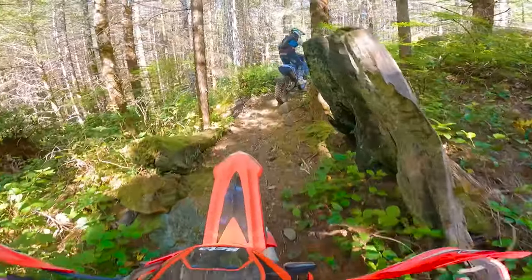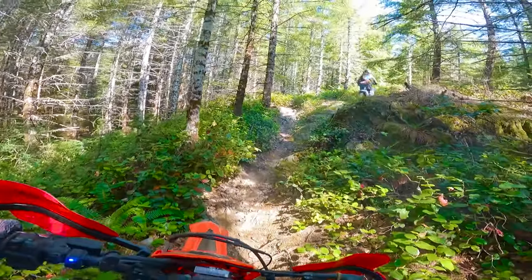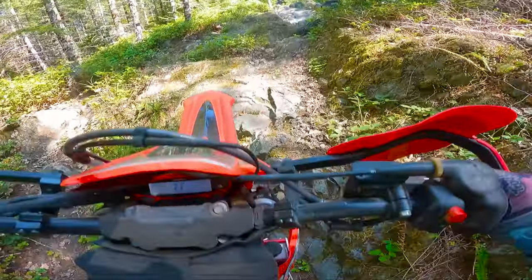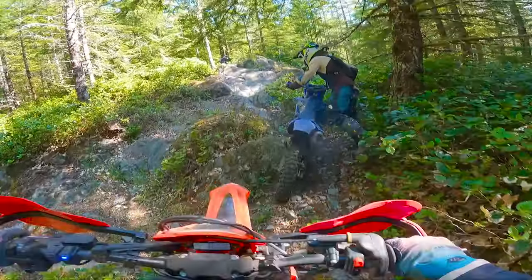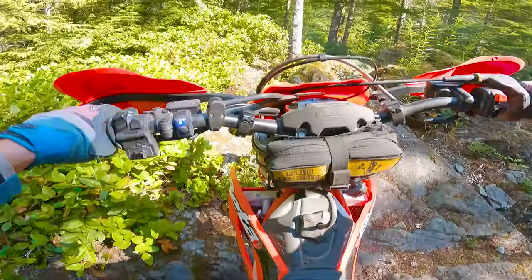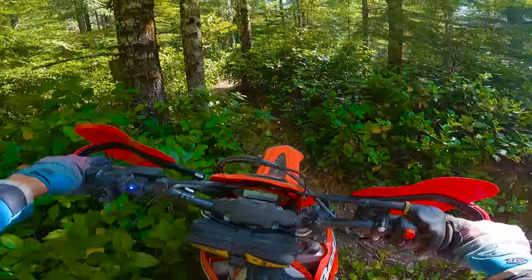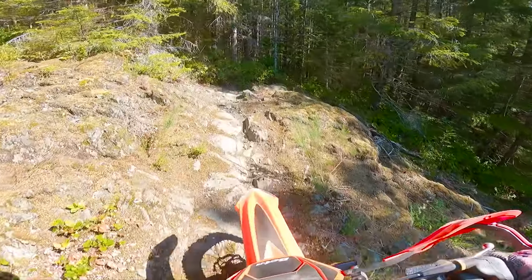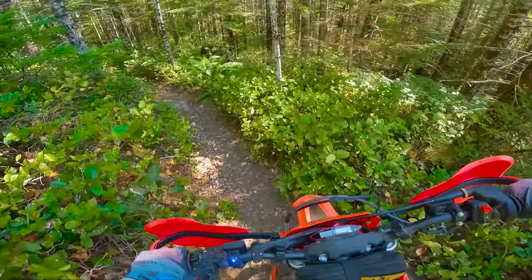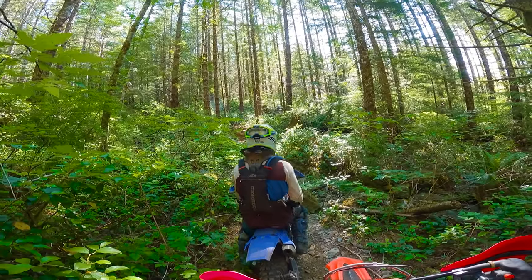Things are going to start to increase over time here, and the further we go, the harder it's going to get. Now we got a bit of a nasty little ledge hop up here, then down a couple tight twisties.